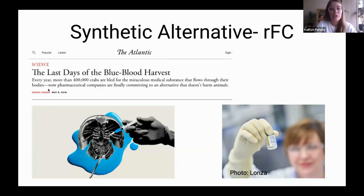And so it took a really long time and a lot of research. Finally, in 2012, the FDA said that RFC could be used in place of LAL, but only if it was proven to work as well or better. That research takes lots of time and lots of money. And so only now are pharmaceutical companies feeling pressure from people who want them to start using RFC instead of LAL, and are finally starting to adopt this very, very slowly.